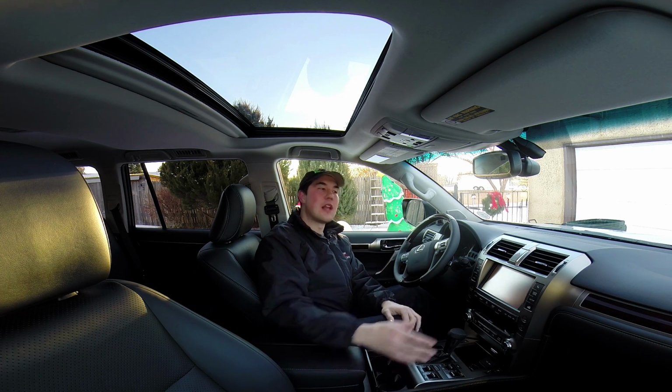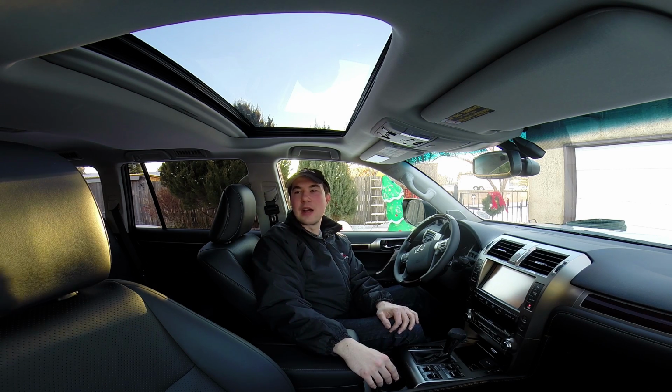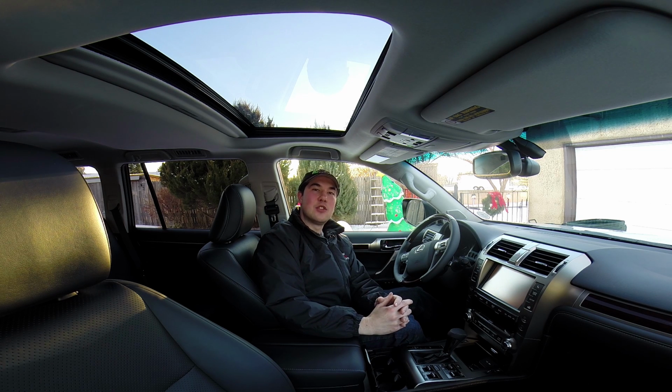It, of course, has all the leather and navigation, and we'll have our review on it here at Real Auto Reports down the road. But what I want to talk about is the 7-seat capacity. In this vehicle, you have a third row. It's actually a power folding third row, and it allows you to add 2 more passengers.